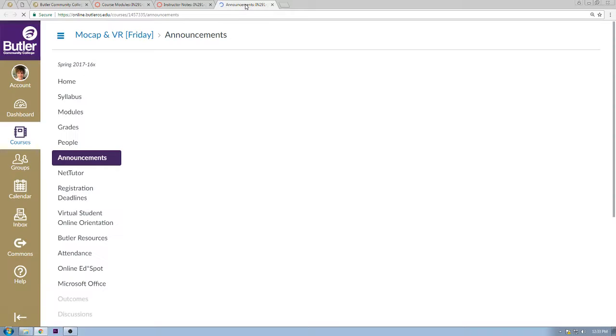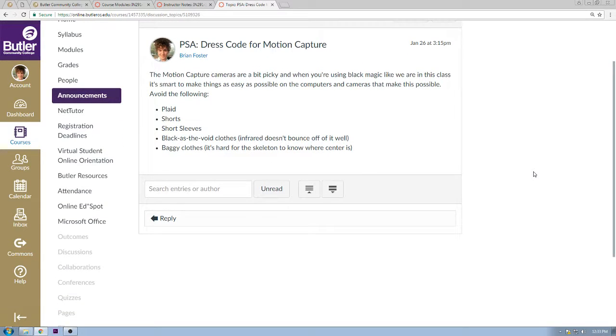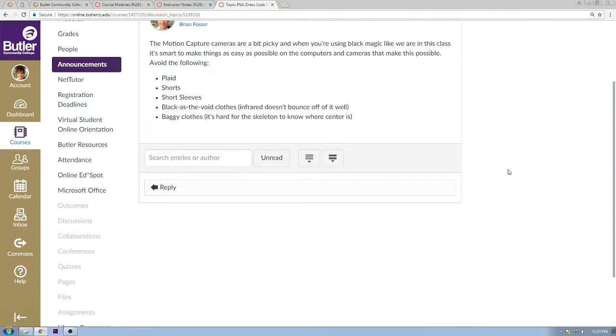Announcements, that's what I'm looking for. Okay, so yesterday when I was wearing my black dress pants and I basically looked invisible to the cameras, I wrote up this PSA, dress code for motion capture. The motion capture is a bit picky, and when you're using the Kinect like we are in this class, it's smart to make things as easy as possible for the computers that make this possible. Avoid the following: plaid, shorts, short sleeves, black as the void clothing, because infrared doesn't bounce off of it well, and baggy clothes.